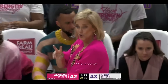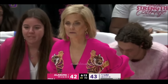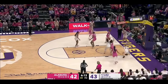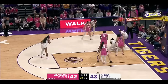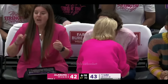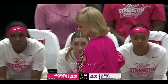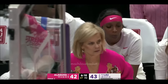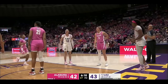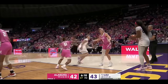Kim Mulkey with a huge fist pump after that play. Oh, you love it. After you score and then you cause a five-second call on the inbounds, you know your team is locked in. Again, she's been challenging this team all year with their defense. The offense has not been the question mark. It's been about that defensive intensity, and they felt like the last two games entering today, they had found their rhythm. And it's not just technique, it's effort. Yep. And that's what Kim Mulkey has wanted from her team. Is effort on the defensive end.